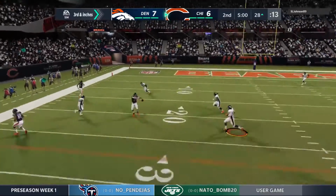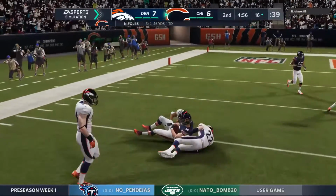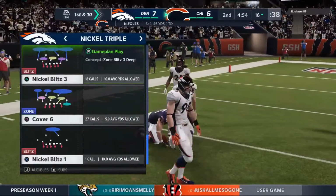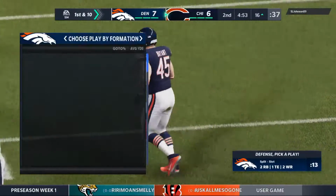Now Foles. He completes it to Bryant. And inside the 20 before he's brought down. Instead of a 3rd and 1 run, they go pass, and they get 12 yards out of it.